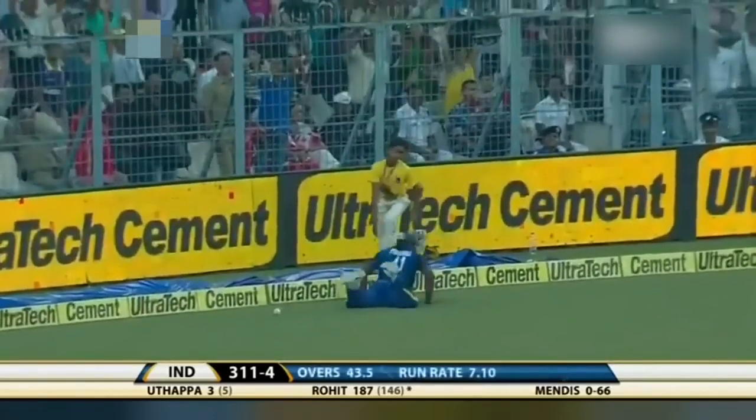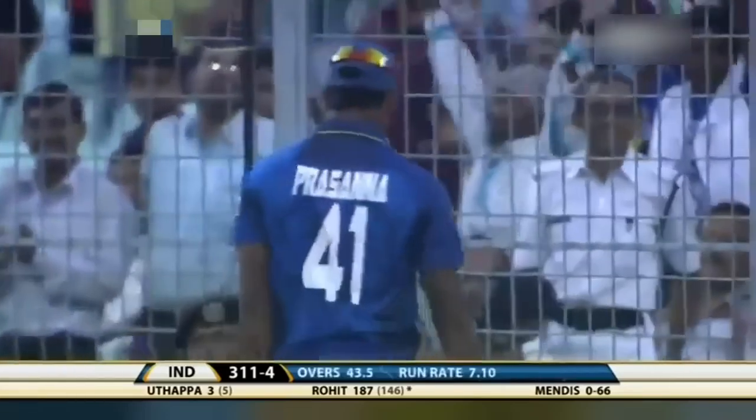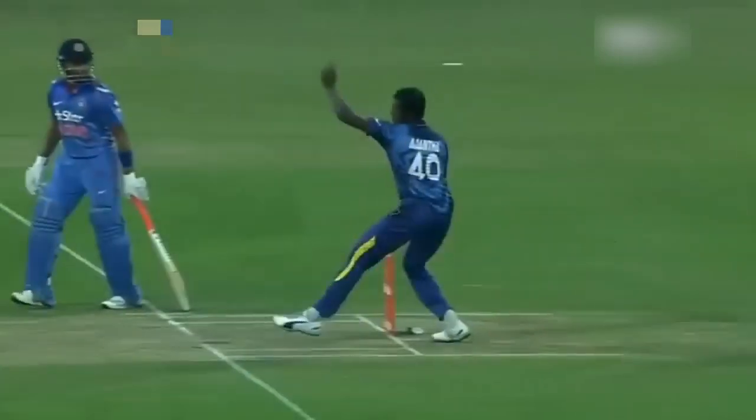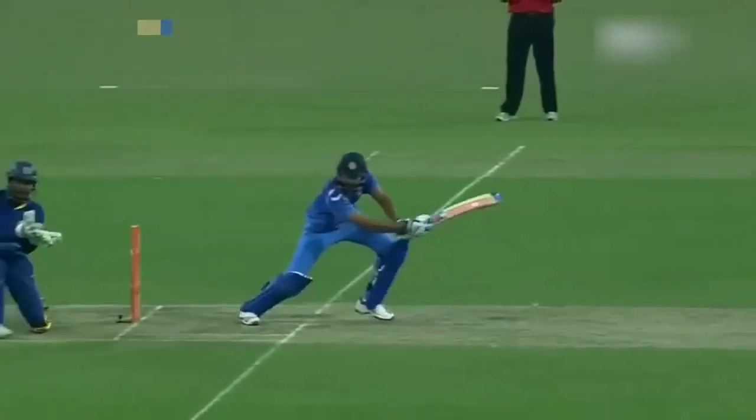That is shockingly bad bowling, to be quite honest. That is terrible. 18 off the over, 3 fours. That's poor bowling. It's okay to be hit off good deliveries, but you cannot afford to bowl short and wide to a batsman who's batting at more than 180.